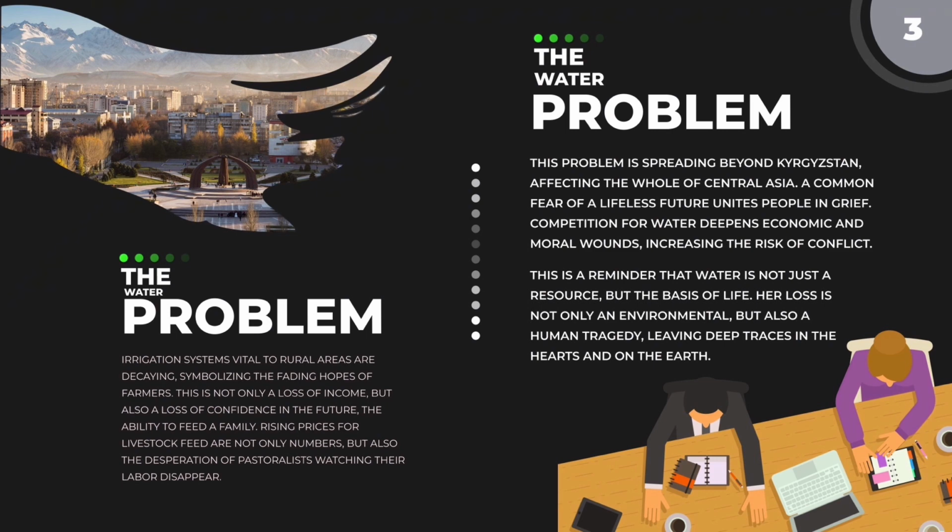This is not only loss of income, but also loss of confidence in the future and the ability to feed their families. Rising prices for livestock feed are not just numbers, but also the desperation of herders watching their labor disappear. The problem is spreading beyond Kyrgyzstan, affecting all of Central Asia. A shared fear of a lifeless future unites people in grief. Competition for water deepens economic and moral wounds, increasing the risk of conflict.